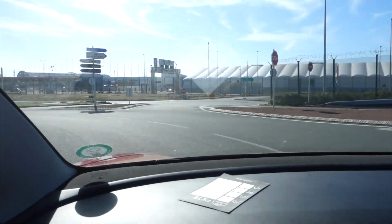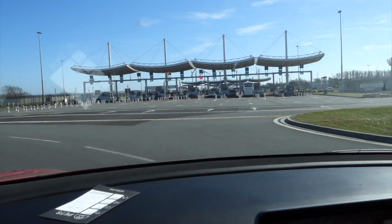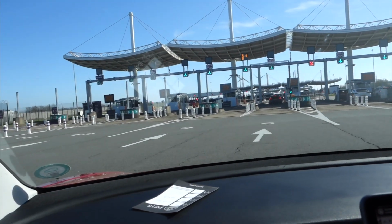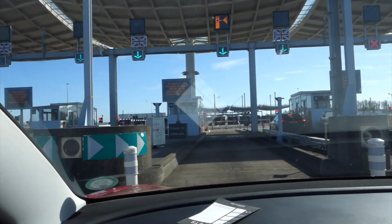And then you come around, so reception that way, and then go back through the check-in booths. Well, shall I film the check-in booth process as well? We can do. Because I think what may happen is you get some ANPR action and it picks up your reservation.